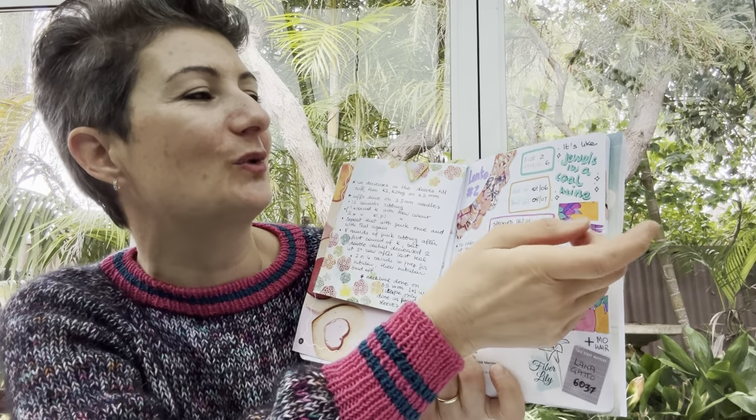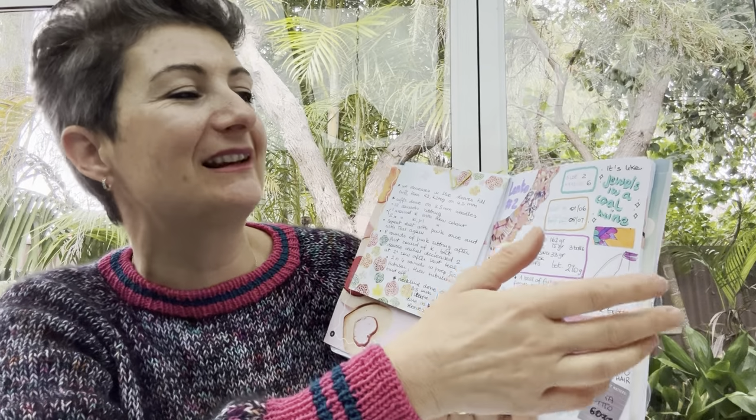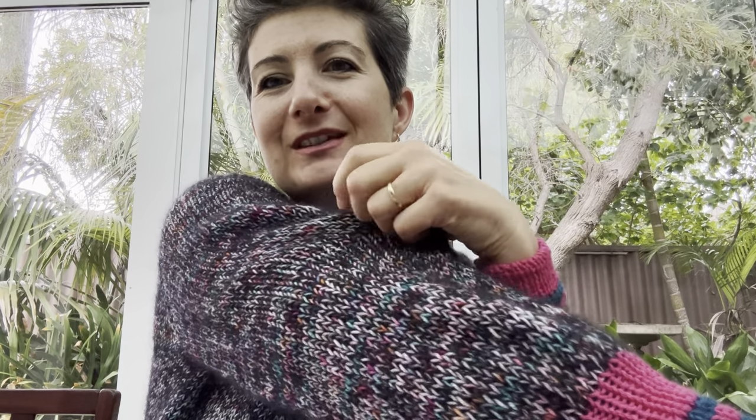I think this fabric does look like jewels or gems in a coal mine, because it looks like the colorful shimmering of many different gems, like rubies and emeralds and amber, all covered by a layer of coal dust or ash. And I think it's really special.